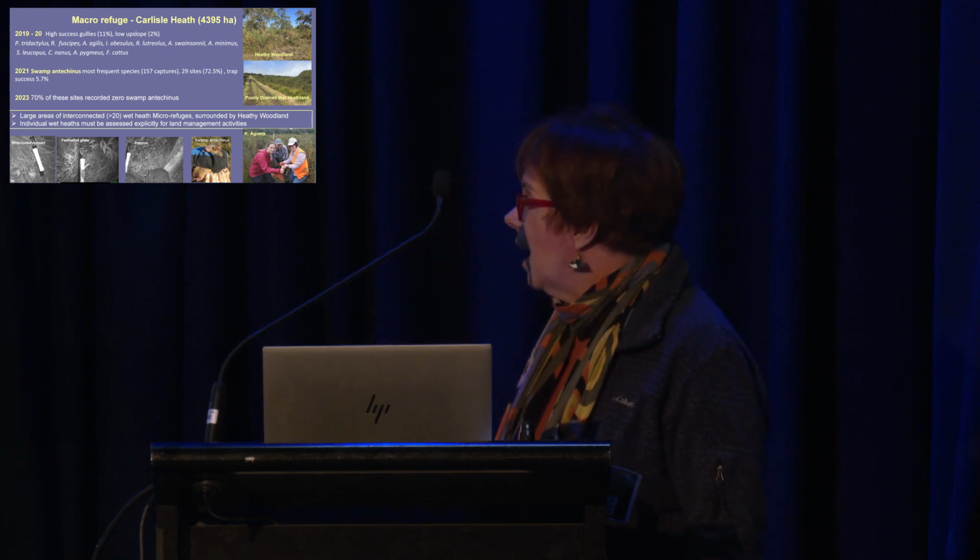But we weren't really sure about the abundance of species, so in 2021, Kristen Agosta did a detailed study of the swamp antechinus there, and indeed it turned out to be the most frequent species at most of the sites, 72% of the sites, and a high trap success. Now that sounds fantastic, but we revisited that area in 2023 and 17% of these sites recorded 0 swamp antechinus.